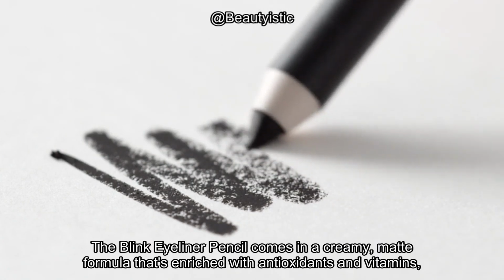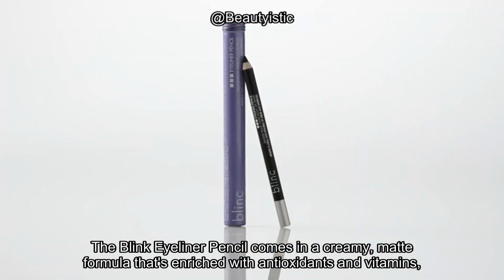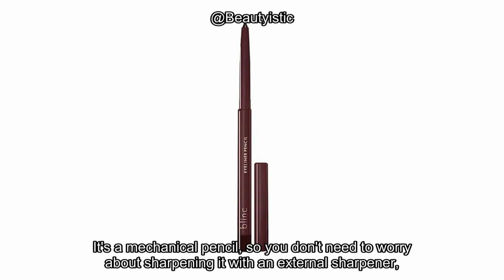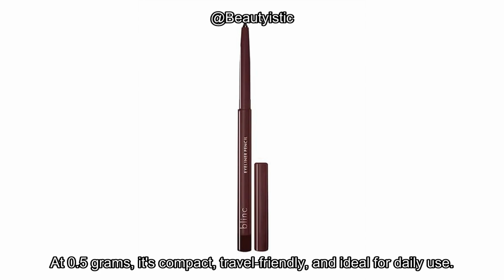The blinc Eyeliner Pencil comes in a creamy, matte formula that's enriched with antioxidants and vitamins, which are supposed to help firm and condition the delicate skin around your eyes. It's a mechanical pencil, so you don't need to worry about sharpening it with an external sharpener, and the built-in sharpener is a neat feature for keeping the tip precise. At 0.5 grams, it's compact, travel-friendly, and ideal for daily use.